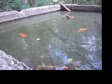I want to see what this thing is. Water tank. Storing water would have been a big problem back then. So I found lots of these water tanks.